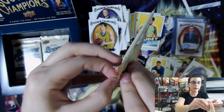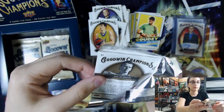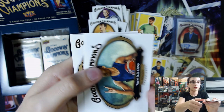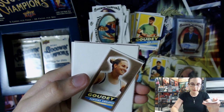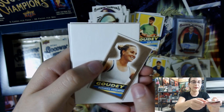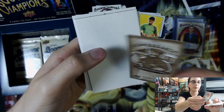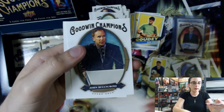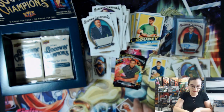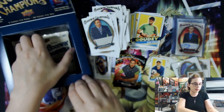Three packs to go here in box number one. We have not had one yet. We have our Wood Lumberjack Mini, Dominika Sibukova, the tennis player. That is Gowdy number 34. These are about one per box, so that is cool. Let's leave that one up.